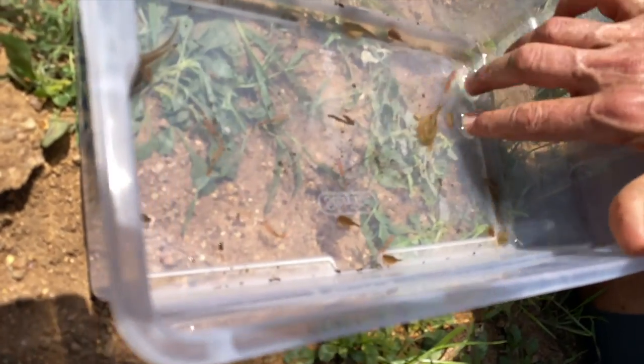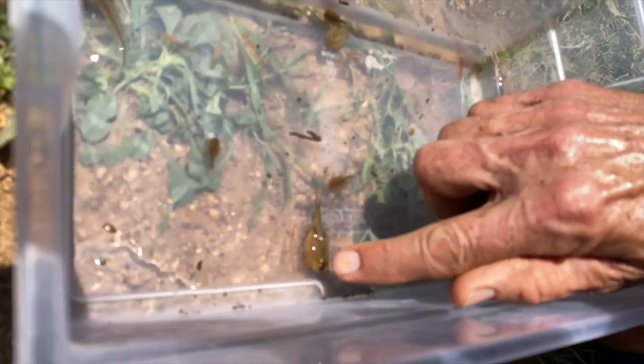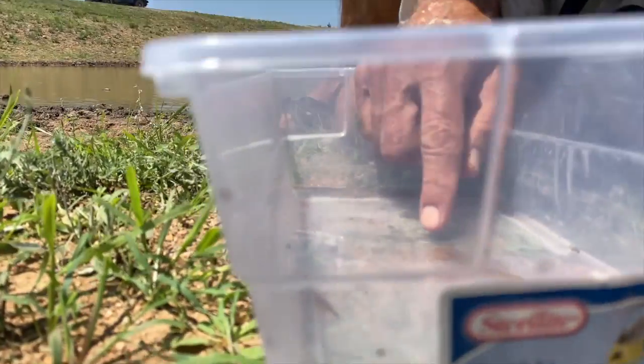some of these tadpole shrimp, fairy shrimp, have tentacles at the front. Those are the males. Males, they have sexual dimorphism. The males are larger than the females. And those tentacle-type structures allow them to grab a hold of the female during reproduction.